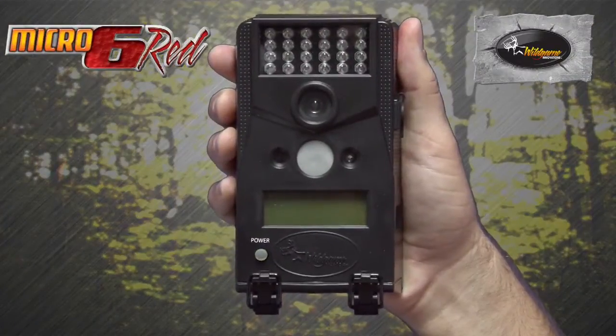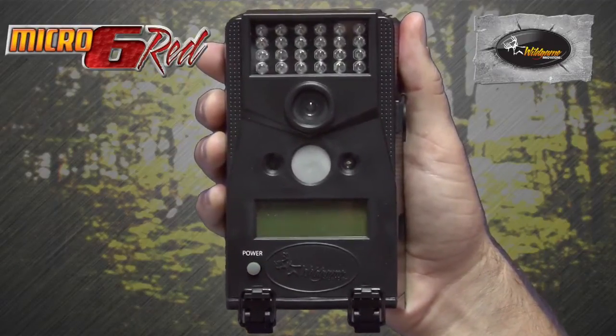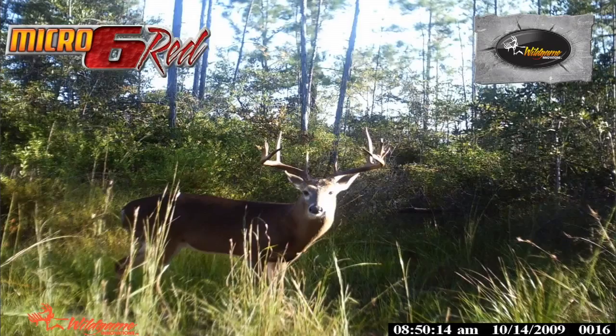Introducing the Micro 6 Red from Wildgame Innovations. The Micro 6 Red is a palm-sized, easy-to-use camera that excels in the woods.